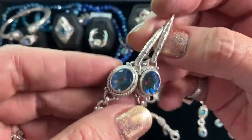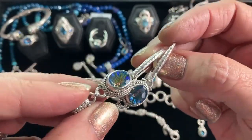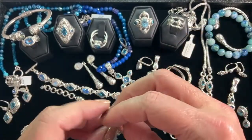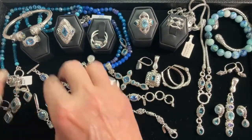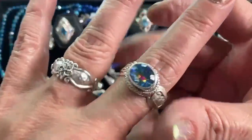I love that set. Well, I'm gonna bring all of our blue topaz up, because now that I got the pricing back, I am going to make sure I show you every piece of blue topaz that we have, ladies. Because I'm not talking a small hike in price. Yeah, it's over triple.